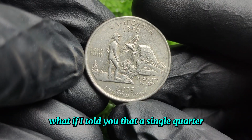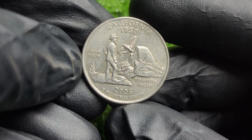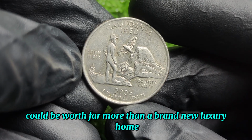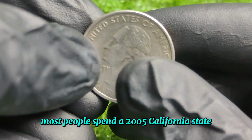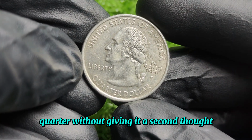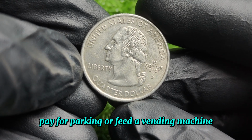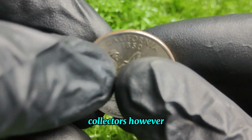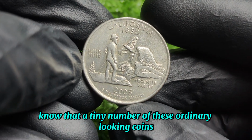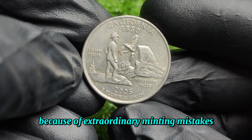What if I told you that a single quarter sitting in your pocket, your car's cup holder, or that forgotten jar in your kitchen could be worth far more than a brand new luxury home? Most people spend a 2005 California state quarter without giving it a second thought. They use it to buy coffee, pay for parking, or feed a vending machine. Collectors, however, know that a tiny number of these ordinary-looking coins have become legendary because of extraordinary minting mistakes.